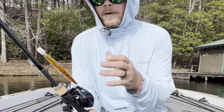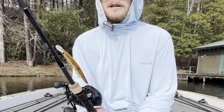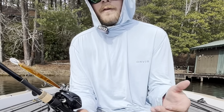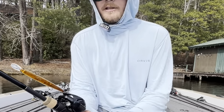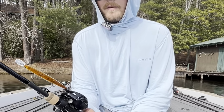But this bait's super loud, it's a big profile, and it really just gets a lot of big bites this time of year. When I'm not targeting those open water fish, I'm targeting cover, whether it be docks, laydowns, grass clumps, or even brush piles. So this is the ultimate search bait for me. Gets a lot of bites, gets a lot of big bites this time of year.